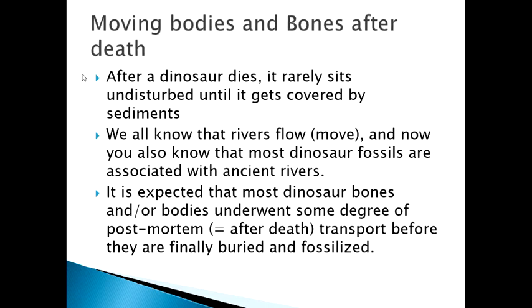And so, as it says right there, after a dinosaur dies, it rarely just sits there and gets covered. Again, if a dinosaur just dies in the middle of anywhere and sits there, it's going to be completely destroyed by bacteria, fungi, all kinds of other things. If it falls into a river, it stands a good chance of preserving, but it's going to move. It's going to undergo what we call post-mortem, or after death, transport.